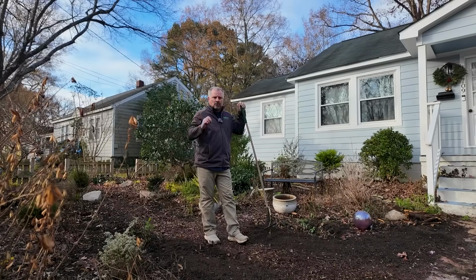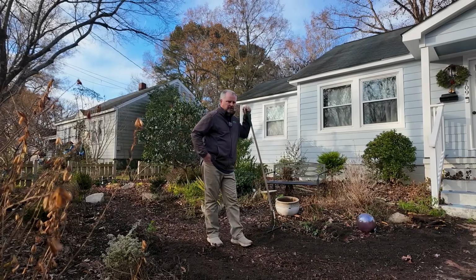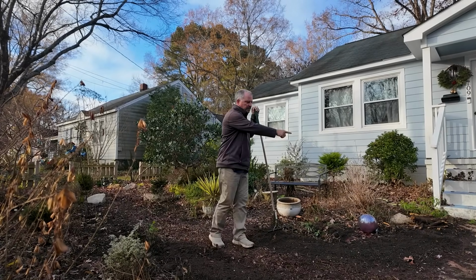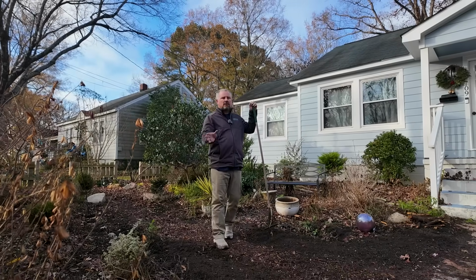Plus that root wood is different than the wood that's above the ground anyway. So I think this is going to be a nice intro. We have a lot of cleanup to do. The sidewalk is a mess. Annuals are a mess everywhere. We've got leaves all over the garden.